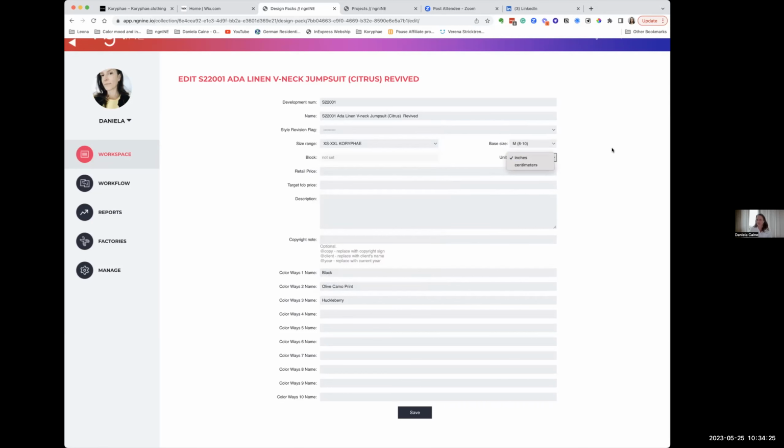Then here we're global, right? That's the approach, either inches or centimeters, you can choose. You can put in a retail price if you'd like or not. Oftentimes companies like to not show that. You can add in a copyright note, and then here are the colorways. Right now it is limited to 10 colorways. And this is for the color header. How are you calling out your color? So this is how I call them out.